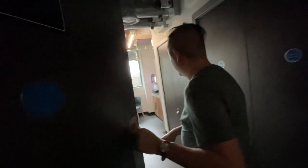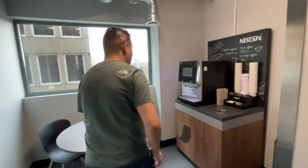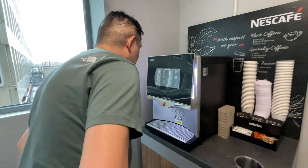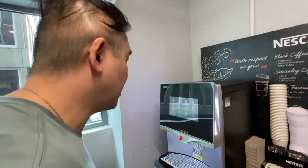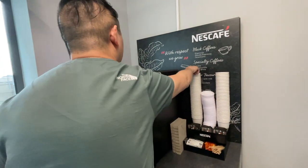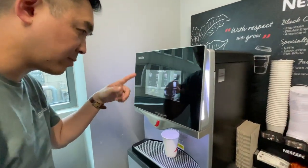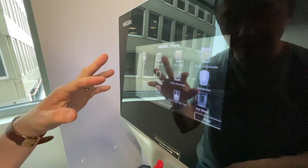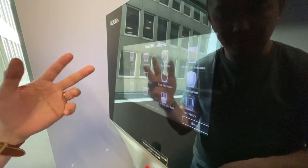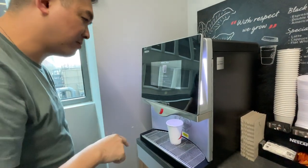I think that this leads to the vending machines. Do we have to pay for this? I don't see any price. Shall I make one? So, should we have like a coffee? You want a tea? So let's have a coffee. So let's have maybe a flat white.